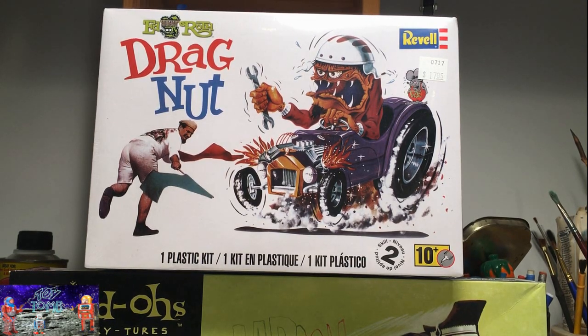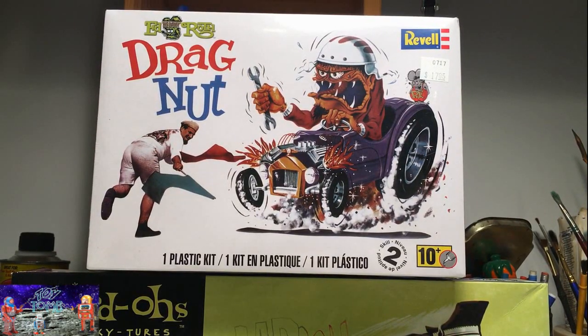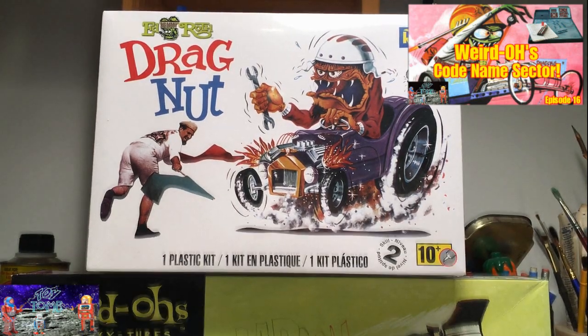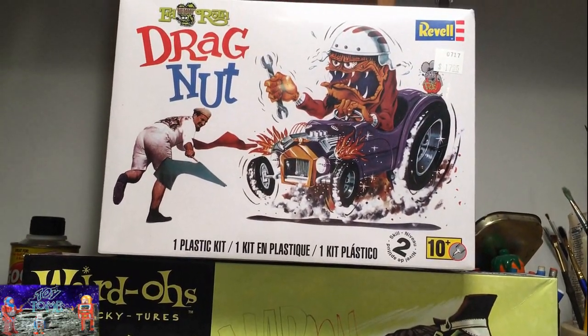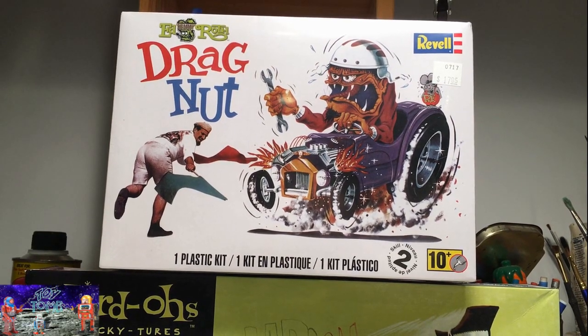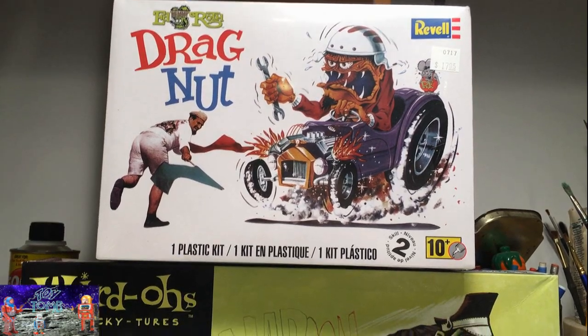It's been a while since I've built a model, to be honest with you, and right now we're looking at something that Willie and I covered in episode 16 when we were talking about Ed Big Daddy Roth models and the Weirdo models from the 60s. One of the things that we didn't cover was what came after the Weirdos. So eventually I'll get to Dragnet, and there's Ed Big Daddy Roth on the box. He was on the box top of all his models and one of his illustrations.